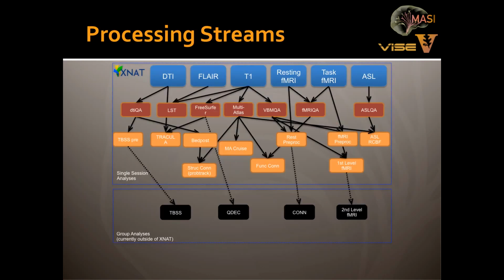One of the things that's really cool about DAX is it handles the hierarchy of processing that needs to be done. Anybody here who's done fMRI is probably familiar with fMRI pre-processing, first level analysis, and all of that stuff. The way the system's designed is that you can check for all requirements. You can check for software, like I mentioned earlier, you can check for scans, but you can also check for other processing streams that need to be completed first. So the entire hierarchy is known, so jobs run when they're supposed to.